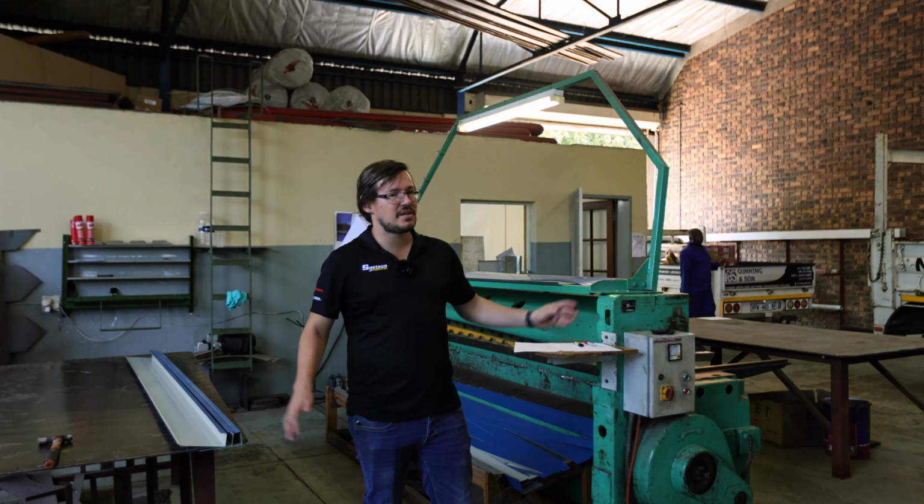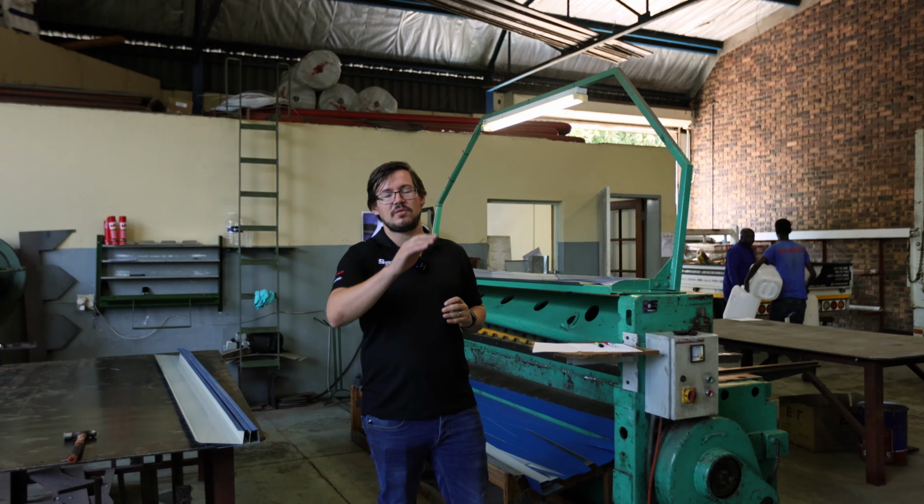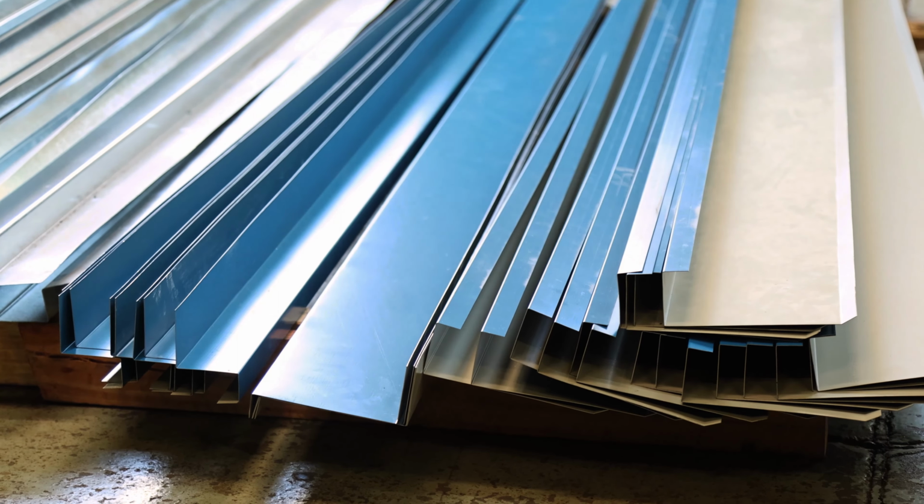This area over here is the sheeting section. So once we've erected the structure, we need to clad it with sheets. This section over here is where we create all of the flashings and finishes, like these pieces that you see in front of you here.